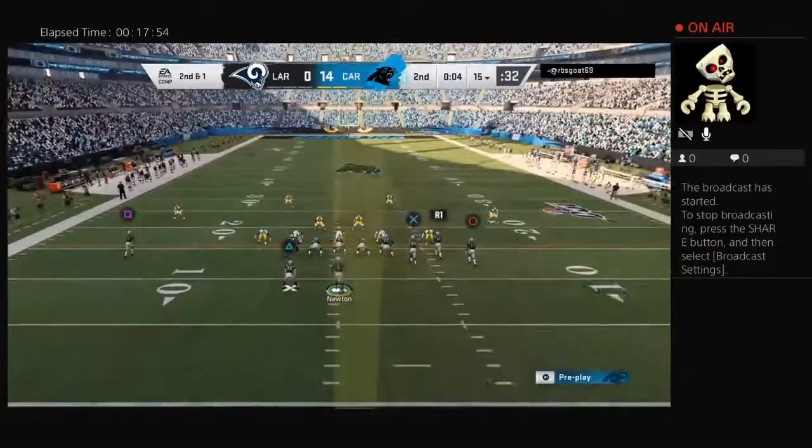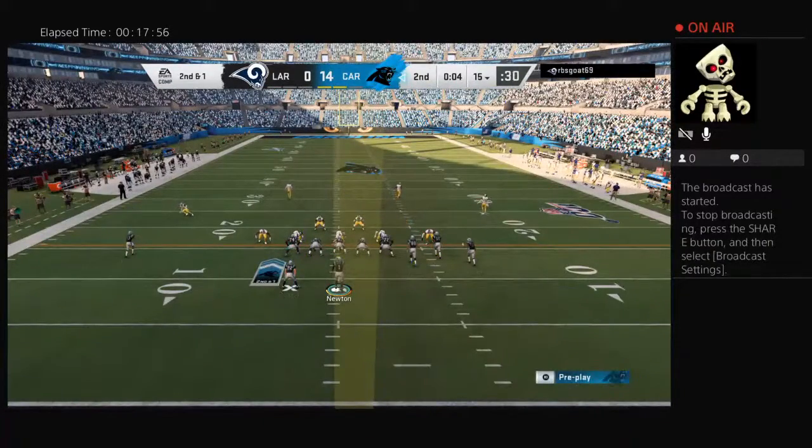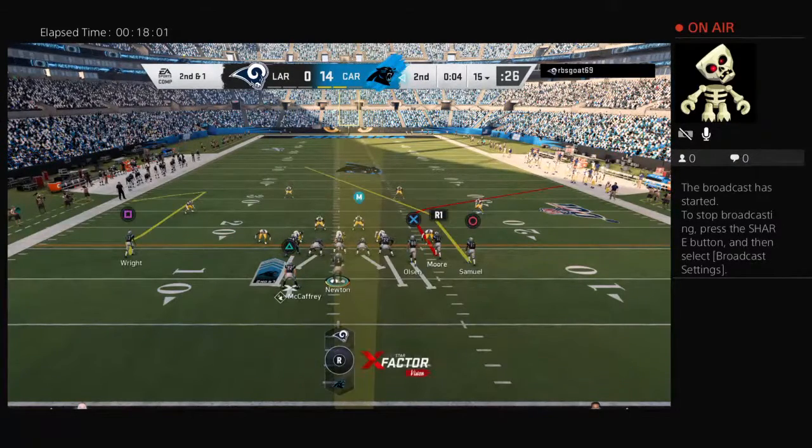And you see the clock almost empty, so this is likely the last play in the second quarter. You better break. I'm letting you know. 20.